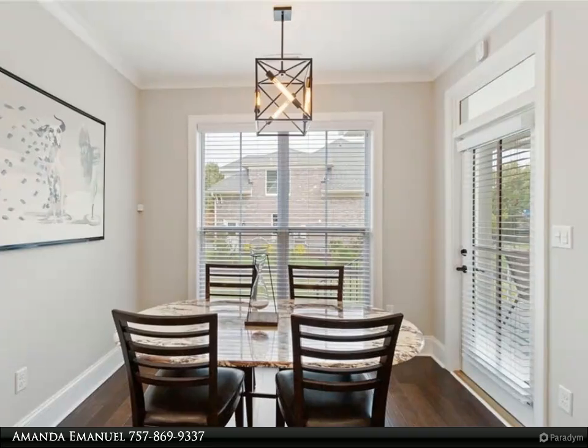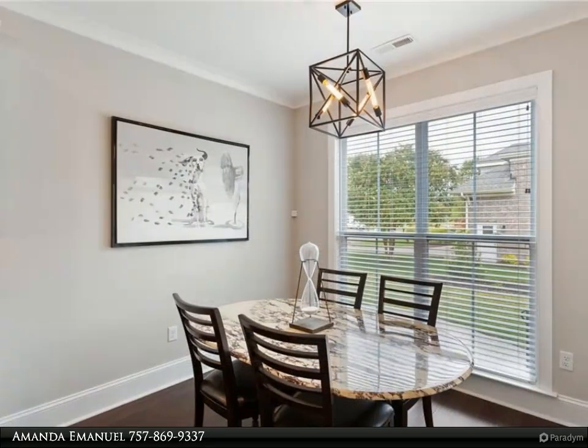Don't miss this rare opportunity to own a luxury home in one of the most sought-after communities.